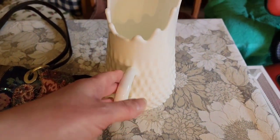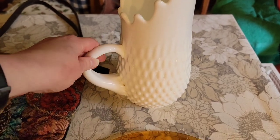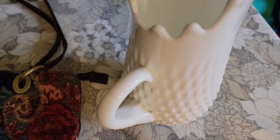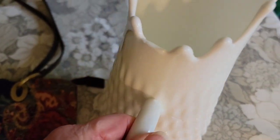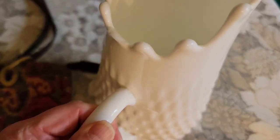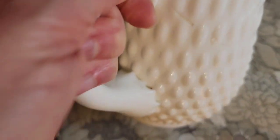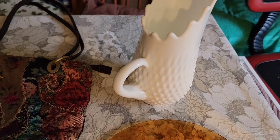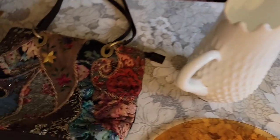Back here, this is a beautiful Fenton hobnail vase. It did have a couple condition issues, so I did start that off at a real low price. That one looks like that one broke off. And then it does have a couple of doinks on it. But that's a big one. That one was, oh gosh, 11, 12 inches. That was a real tall one.